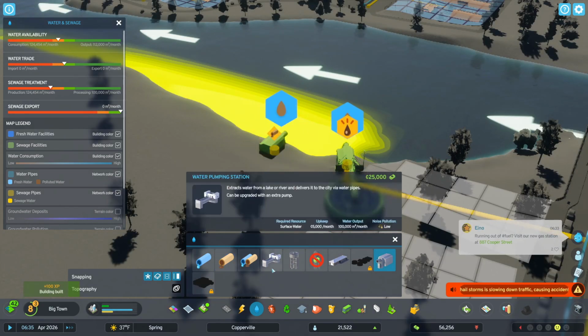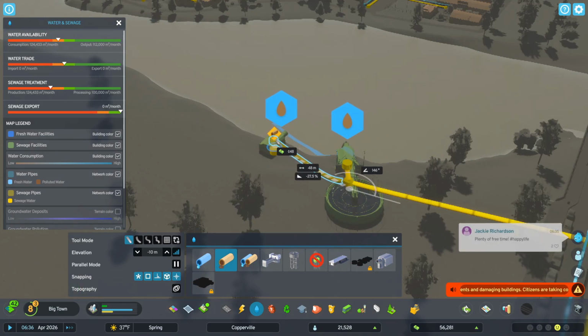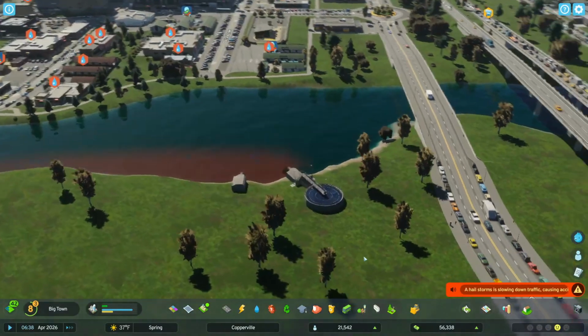We interrupt this program to bring you a special news bulletin. A severe hailstorm is approaching. Damage to crops and property is expected. We urge citizens to stay inside until the storm is passed.